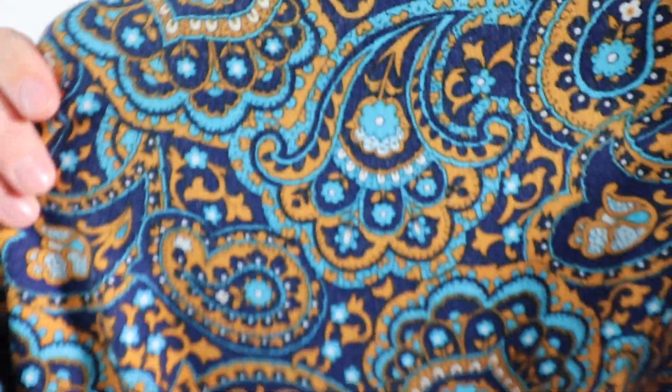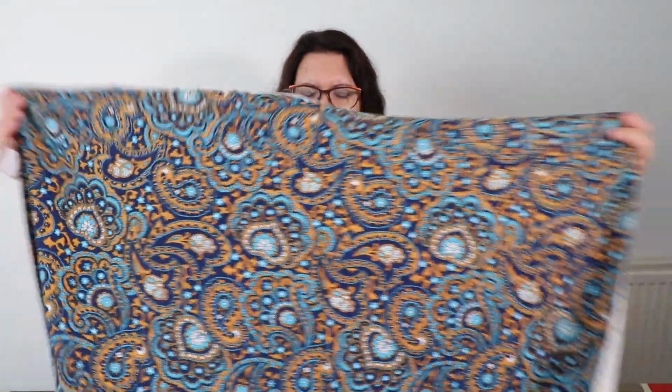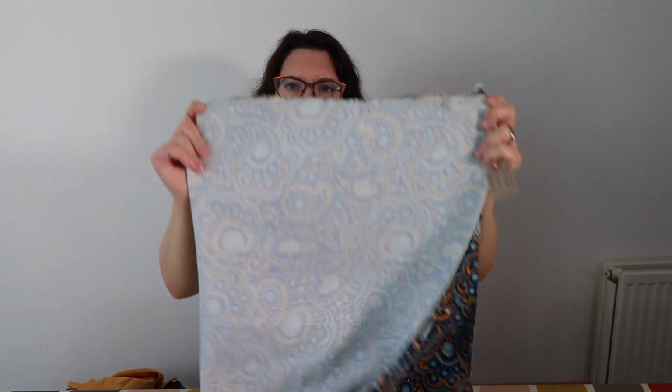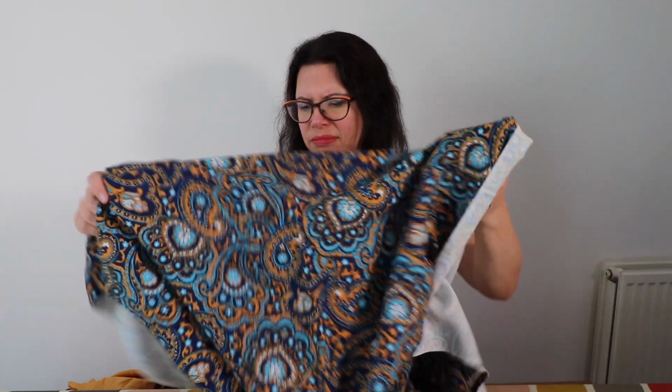Very narrow, but because there's a lot of it, you could then... I just thought that would make a nice dress. But obviously that's going to be the top, cut on the fold. It should be big enough. It's quite narrow, actually narrower than I realised.